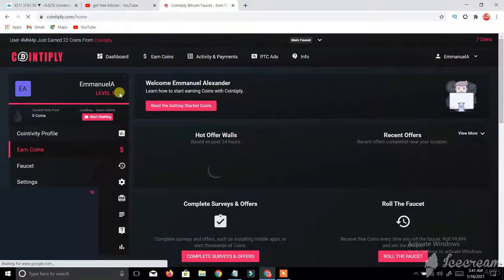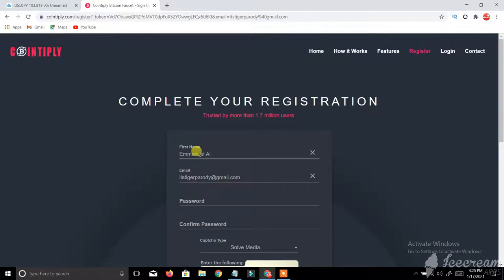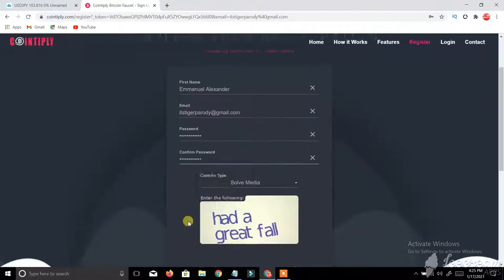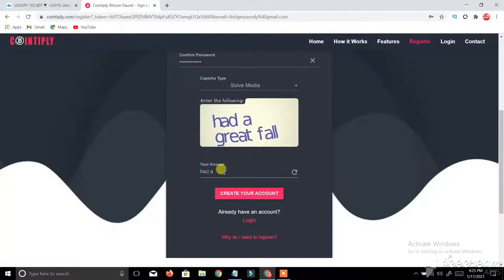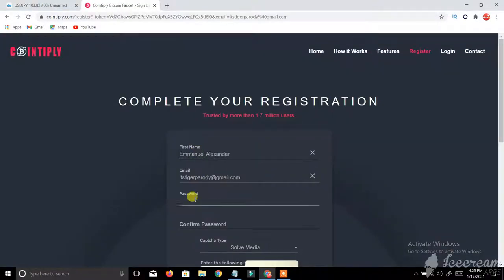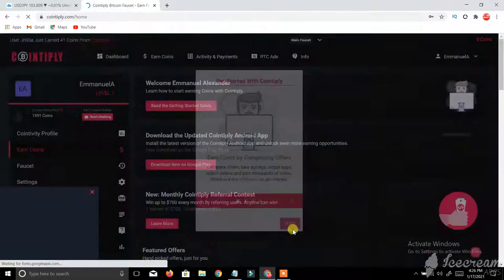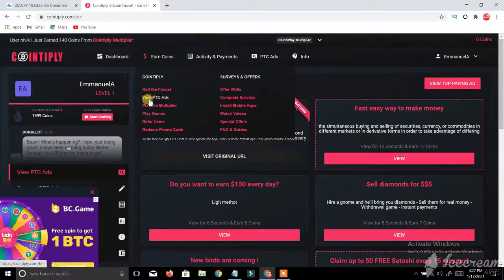Coinsupply.com is the website, and you come to the site and you sign up. So all right guys, so really quick, signing up for the Coinsupply account is really easy, fast and easy to understand. So just go to the site, you can see on the home page where it says start earning now, put in your email, put in your password, and that is it. You've signed up for free.